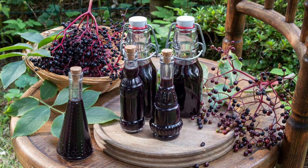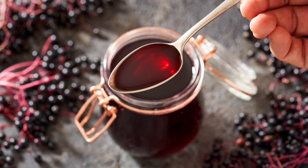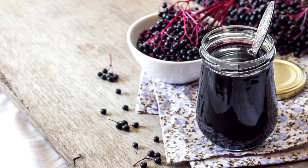Incorporating elderberry into your daily routine is easy and can be delicious. Elderberry is available in various forms, including syrups, gummies, teas, capsules, and tinctures. One of the most popular ways to take elderberry is in a syrup form, which can be taken daily as a preventive measure or at the onset of symptoms to help fight off a flu or cold. If you're using elderberry syrup, the typical dosage is about 1 to 2 teaspoons per day for adults and 1 teaspoon per day for children.